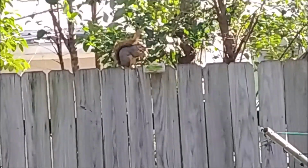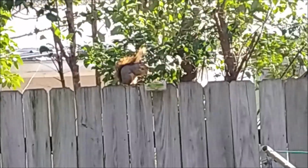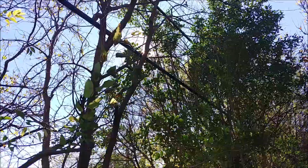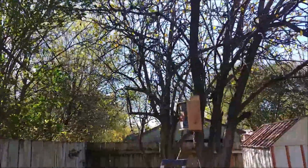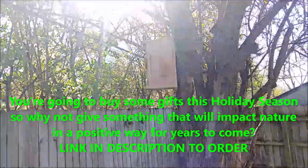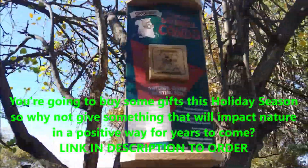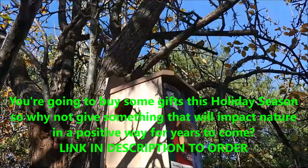Always a good idea to help out your fellow animals here on planet Earth. Always a good idea. Beautiful. The end result is a beautiful cedar home for squirrels. Isn't that lovely? Beautiful on a beautiful day.